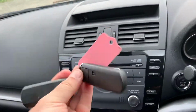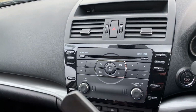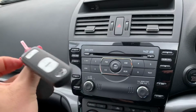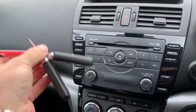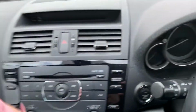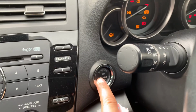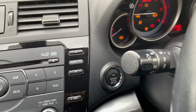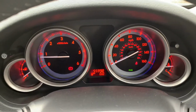Now, I've got 2 keys. Now, the car, I believe, is 1 or 2 owners, garage and then a private owner. It might be the 1 owner. I'll check, it will say in our advert. I say really good Mazda service history. So you've got your 2 keys. So when you're in the car with the keys, put your foot on the clutch, this goes green, you press the button and it fires into life. Okay, now as you'd expect, there's no warning lights or anything like that, just a nice quiet diesel engine.